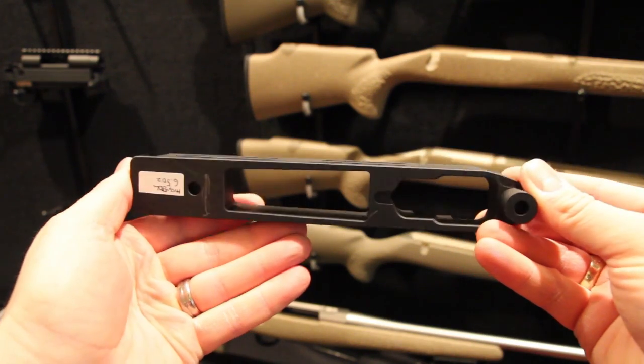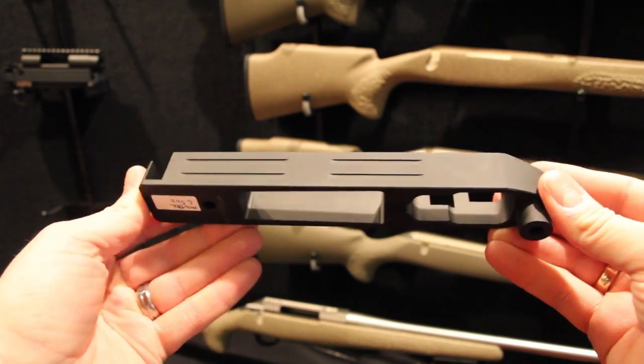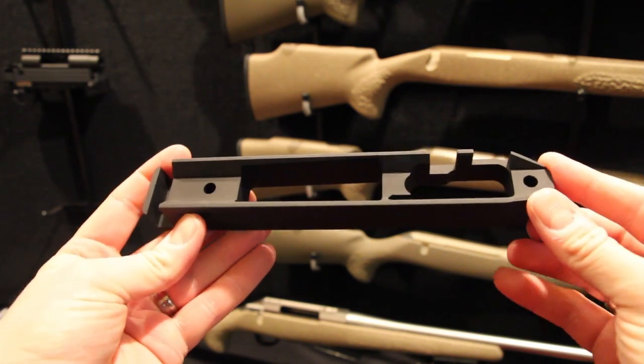Now, one of the other interesting pieces that they had on hand was their new chassis, or their new mini chassis. Those of you that have been fans of Manners stocks for a while know that they introduced a while back a mini chassis that accepted a magazine system. You could select this chassis on any of their stock builds, and they would go ahead and inlet it and build the chassis into the system. So when it arrived at your doorstep, all you had to do was bolt your action into the stock, and you had a magazine system ready to roll.